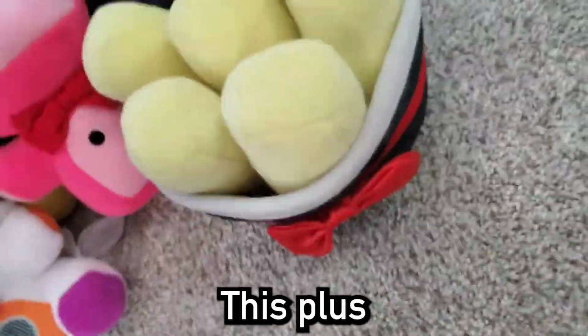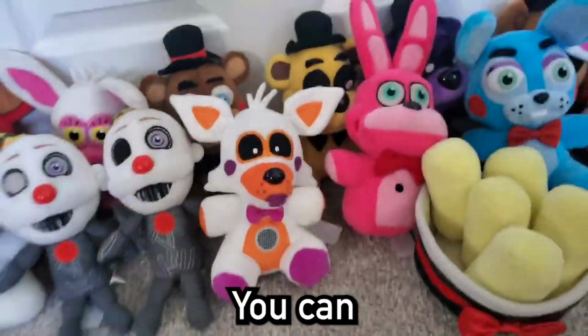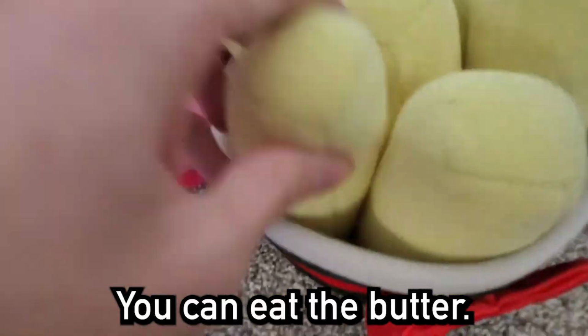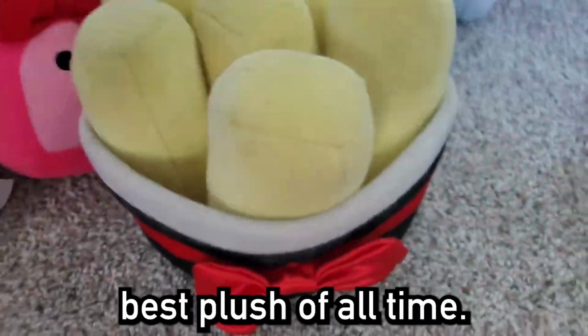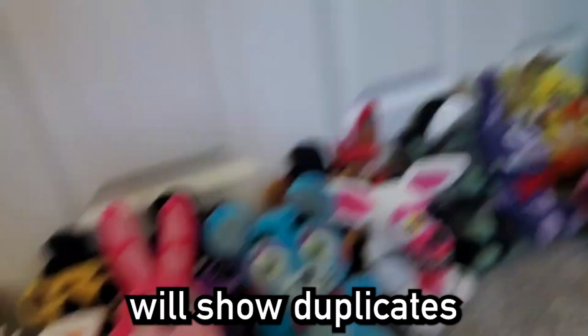And then, in my opinion, the best plushie made of all time, Exotic Butters. No, I'm not memeing. This plush is genuinely amazing. How all these plushies look, and how you can take them out. You can take out the butters. You can eat the butters. I love it. This plush, best plushie of all time. I love it so much. I have 2. Look, I have the second one, and I will show duplicates later in the video.